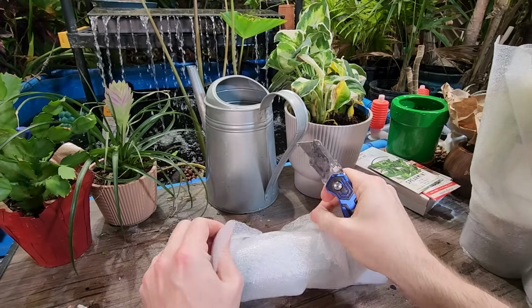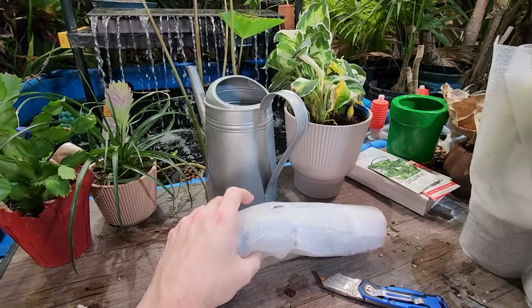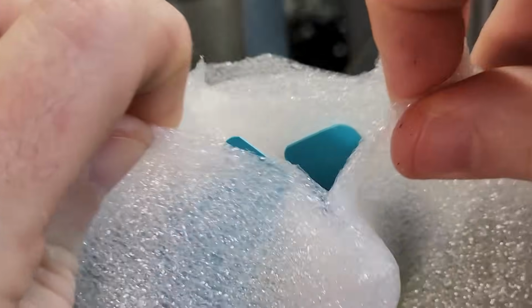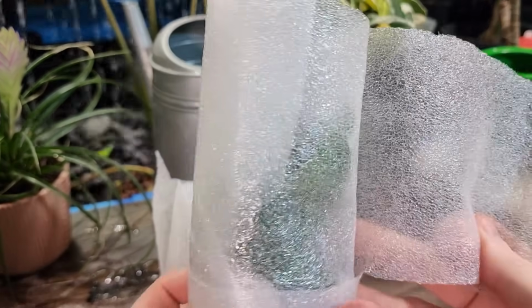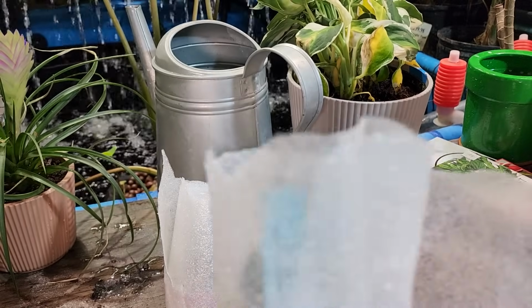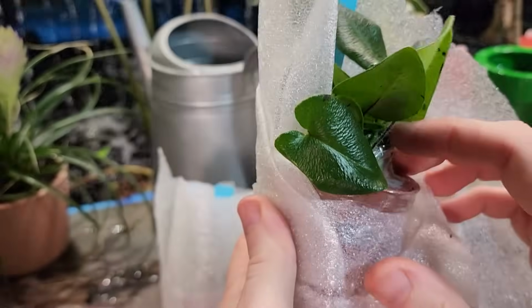Oh, this stuff tears no problem. I don't need scissors. Just be very gentle here and try my best to not actually break the plants up. See how easily that tears? That just splits right apart. Perfect. Don't need anything special for that at all. These all should be perfectly fine. I do think I might be missing a plant. I think I am, but oh well, we'll figure that out later.